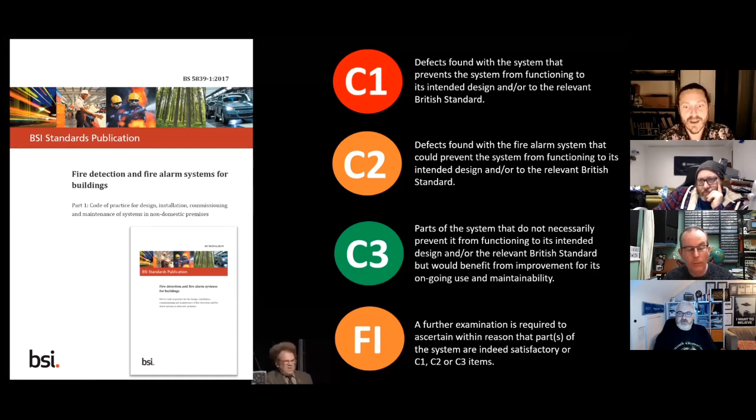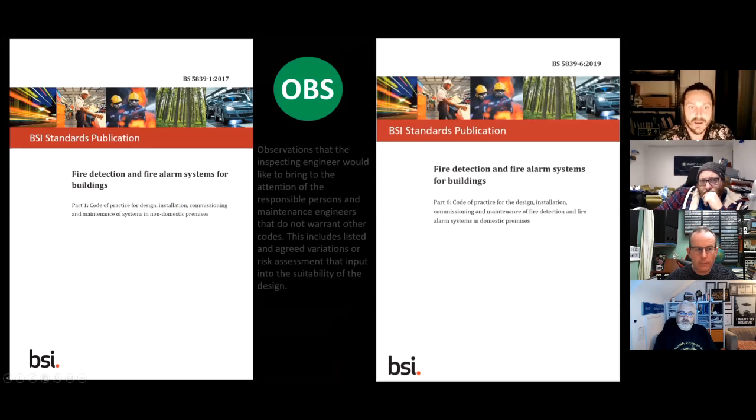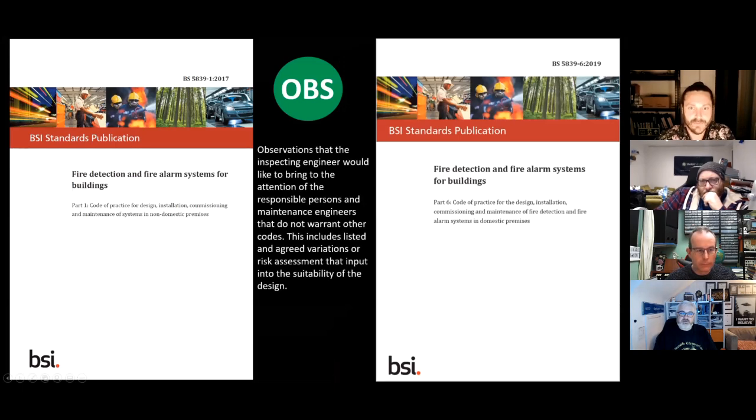But things like, if I was doing a special inspection and there was a room where it didn't have detection, I would be highlighting that and saying, well, that's a C1, because it's supposed to be an L2 system. This room's supposed to have detection, and there's no detection in it. Okay, so let's just go into the observation, and we'll show you exactly what we mean in the pictures and the coding, because this is where it's going to get really fun.